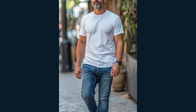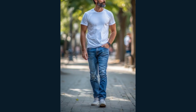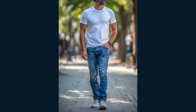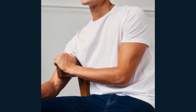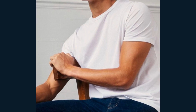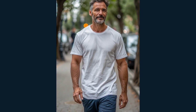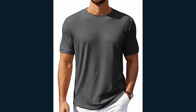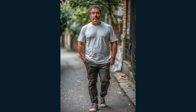Guys who look expensive never rush. Even if they're on a tight schedule, they move with what I call purposeful calm. Every gesture seems deliberate. Every step feels composed. Try this. Slow down everything you do by just 15%. When you walk, move like you've got somewhere important to be, but no need to prove it. When you reach for something, do it smoothly, not hastily. That one small adjustment communicates composure, confidence, and class, more than any piece of clothing ever could.